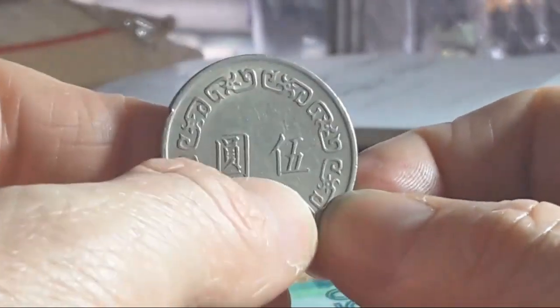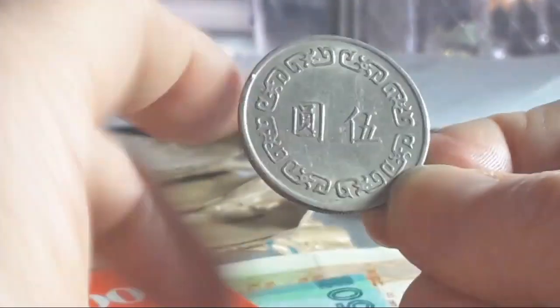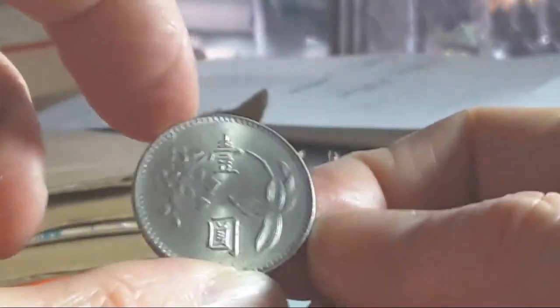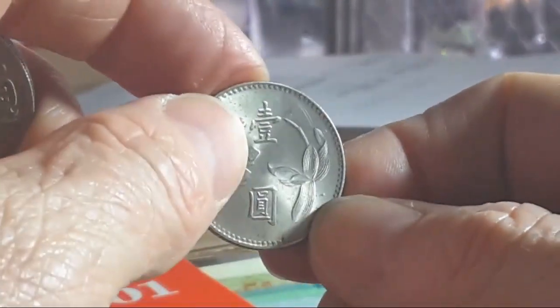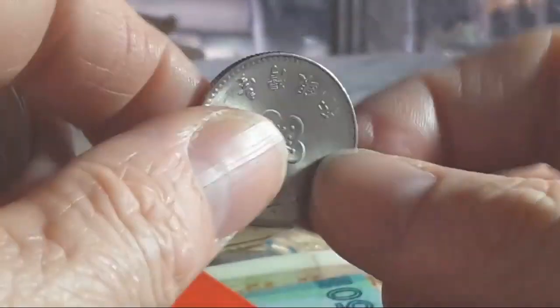So anyway, this one's a $5, so that's 5 there. That's man, which just means dollar. There's a nice, beautiful pattern. See, Taiwanese coins of this time are just not very expensive. And here's a pretty much uncirculated $1. So this is 1 at the top, man. And it has a plant, not too sure what plant it is.